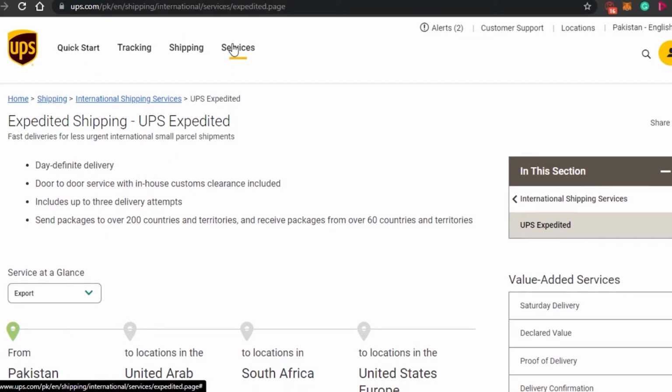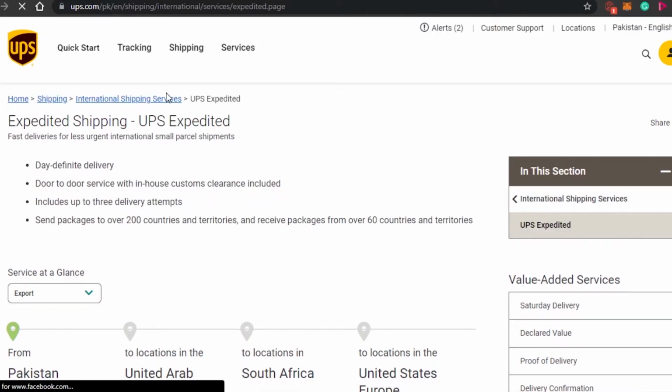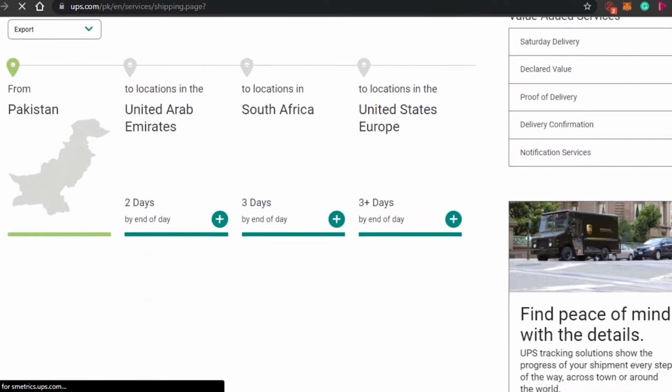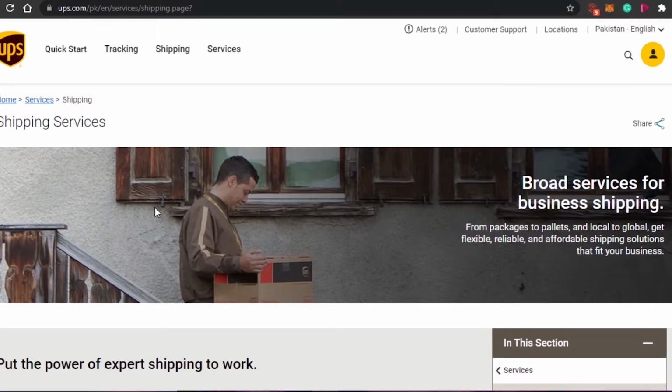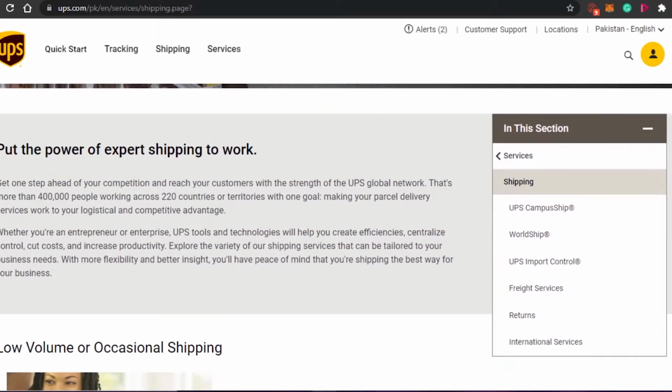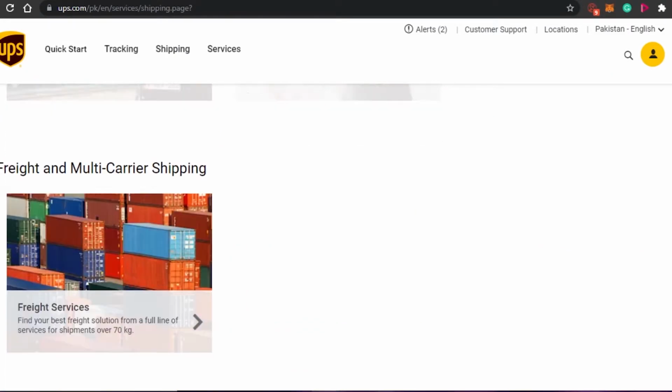So what happens is you will go to services, and if I click on services, you will see all of these different options. For example, shipping, tracking, international trade, integration, UPS technology, explore all services, and small businesses. We are going to be doing shipping with UPS. Now if I click right here, you will be able to see all of their information about the shipping. You can see that these are the different pieces of information that they have for you.